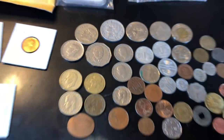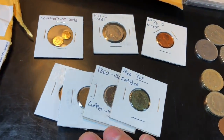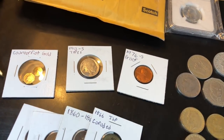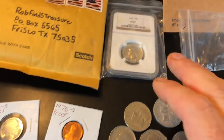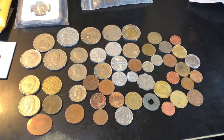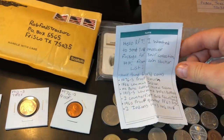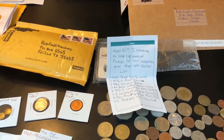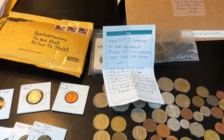CoinSlacker, what a great package. Four Indians, two counterfeit gold, which is still cool, a 13 type 1S Buffalo, a proof, a beautiful PF67 1960 proof quarter, and a half a pound of world coins. Thank you very much, CoinSlacker. Love your packages. Love your channel. Check them out, guys. Check them out.